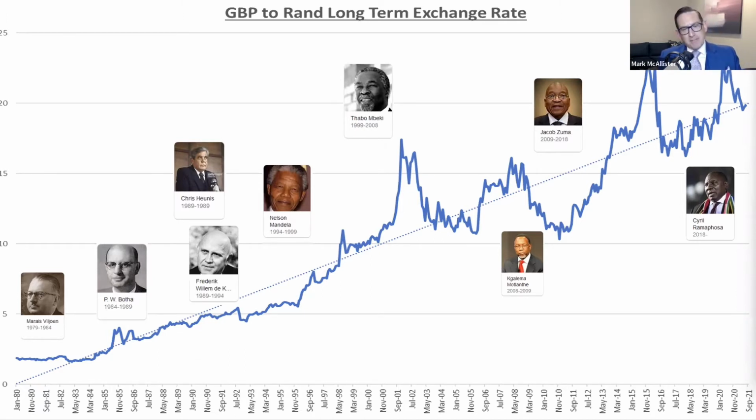There's the benchmark. Now, he had the opportunity to invest in a property in London in the 1980s when the currency was about 1 to 1. So he could have put 100,000 rand into pounds, and he could have then gone and bought this property.